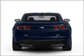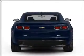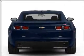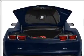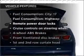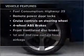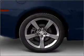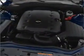With a solid six-cylinder engine connected to a smooth shifting automatic transmission, stand out from the crowd with premium wheels. Anti-lock brakes help you bring your vehicle to a safe stop. Plus, enjoy these notable features that are included in this vehicle: air conditioning, power door locks, power windows, power steering, cruise control, power mirrors, an alarm system, an AM/FM stereo with a CD player.